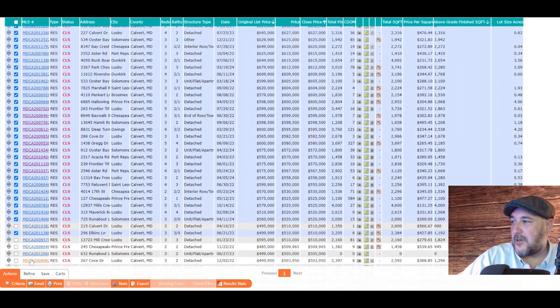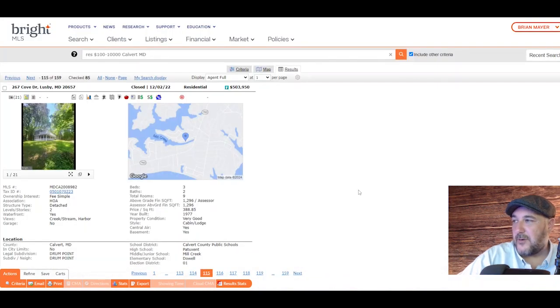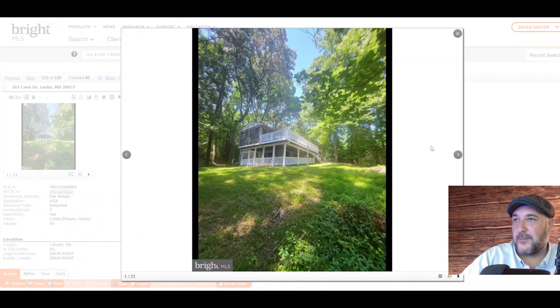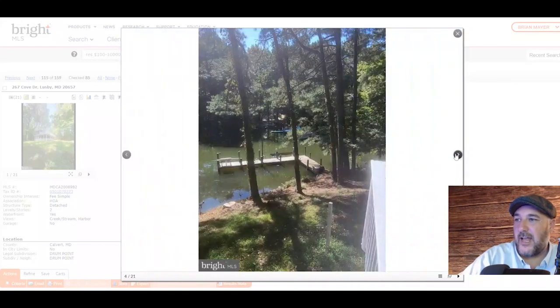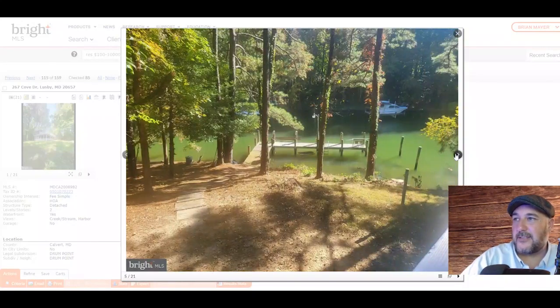So actually, we'll just start right at 503. This one listed at 499, but it sold at 503. Cove Drive, Lusby. This one's like across the street from the one we just saw a couple minutes ago. These are where you're going to find your value waterfront houses. You're talking under $500,000. That is a deep slip. Like legitimately, you can put a boat with a 3-foot draft right here at the end of this dock.